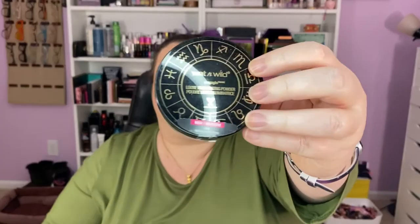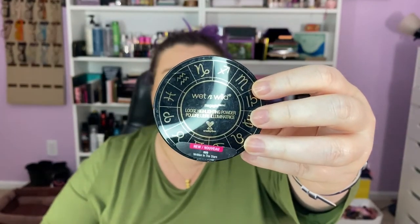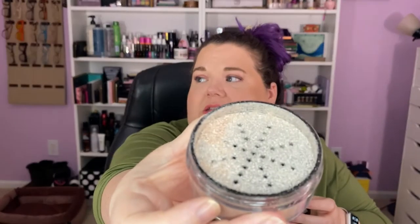Here's another one that is stunning, but it's so messy. This is the Wet n Wild Mega Glow Loose Highlighting Powder. This is the one that came out with their Zodiac collection. This is in Written in the Stars, excuse me. And it has little tiny stars in the lid. I mean, come on, kids. Oh, this is going to get everywhere. It's pinkier. There it is on my middle finger. Oh my gosh, I had forgotten how beautiful. Now, there you go.